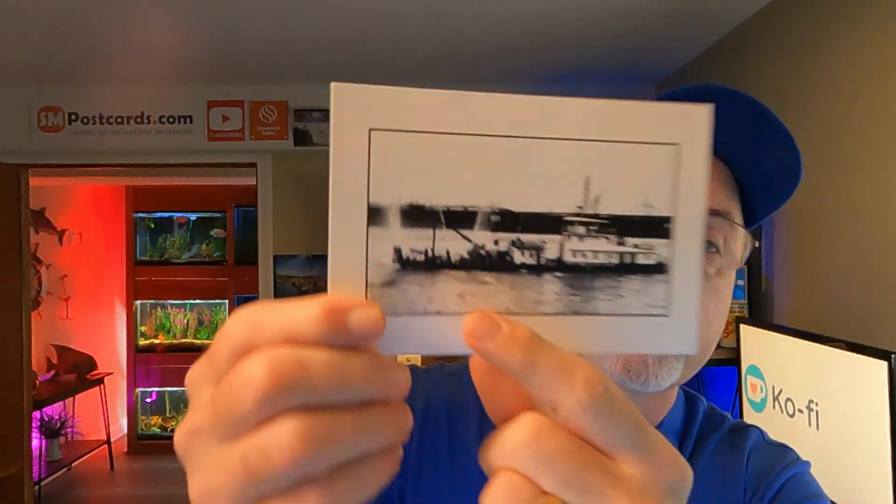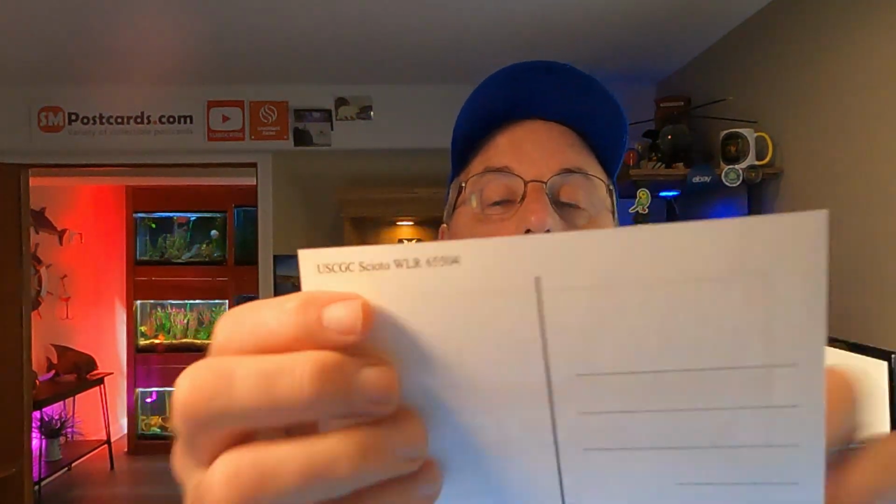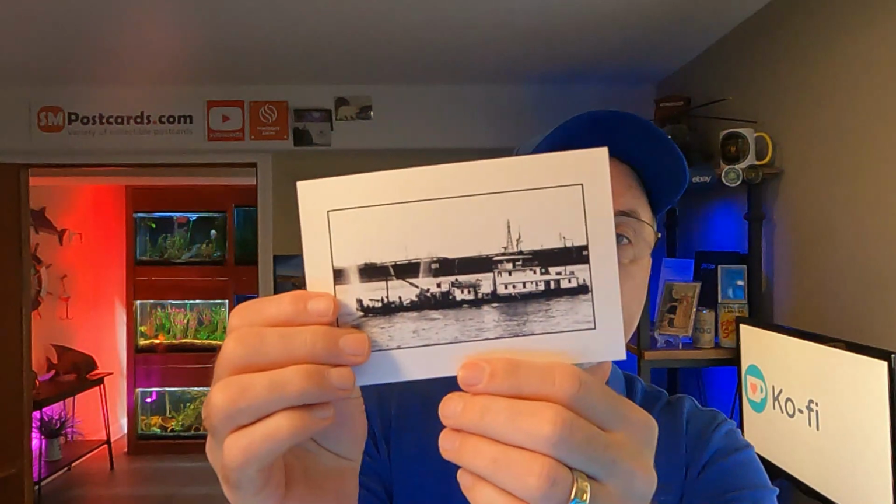Then I sold this one. This is another older boat, another older Navy boat. Look at the guns. It's a wooden boat, and it has a gun right there. This is the Skyauto. That's the name of it right there. And that's one of those prints from the club, and this sold for $4.65.